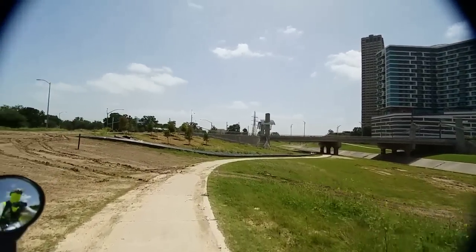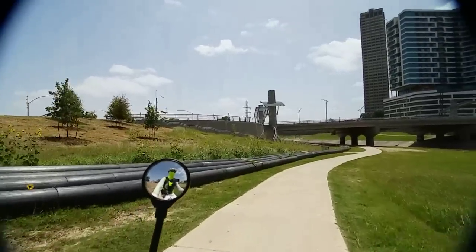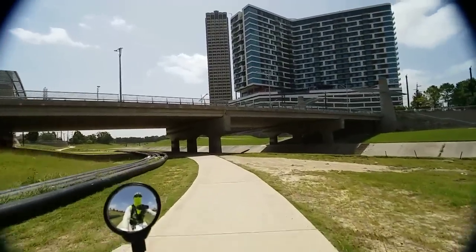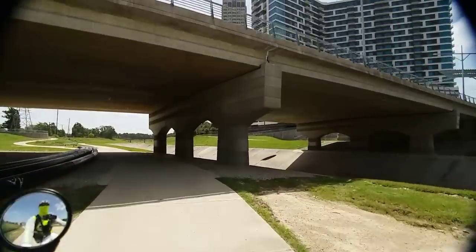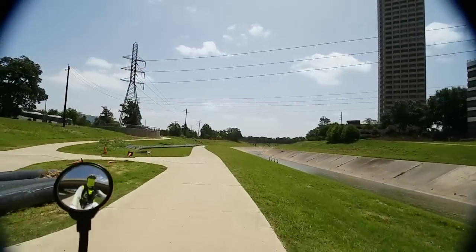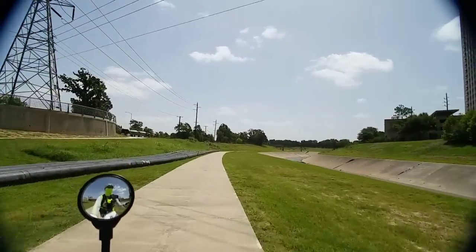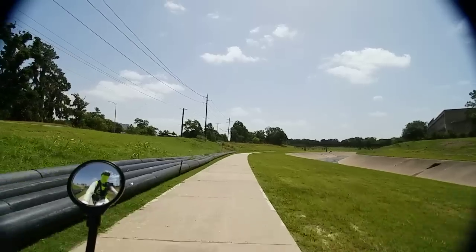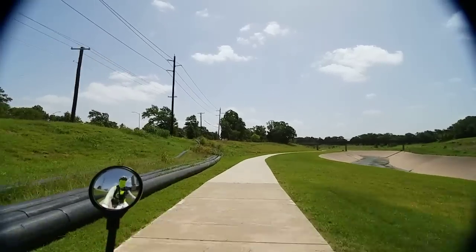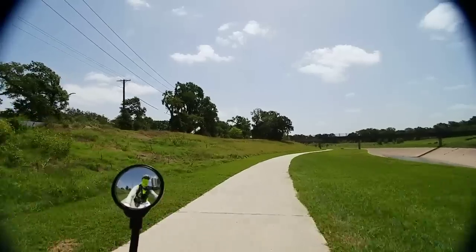Morning. Go to gear 7, pedal assist 3. Alright, so I'm going to stay down here. Last time I went up there, so I'm going to stay down here. But I'm pretty much at Herman Park. Now I'm trying to get to Discovery Park as my halfway point.